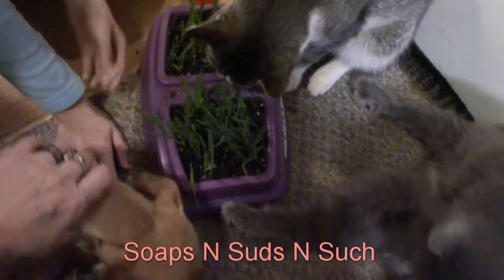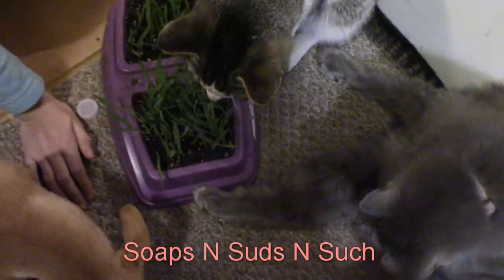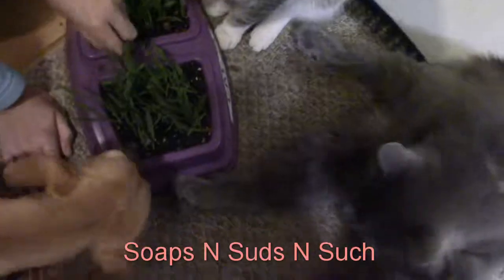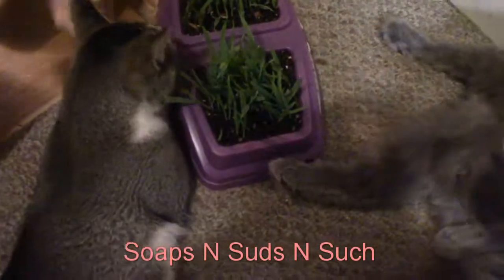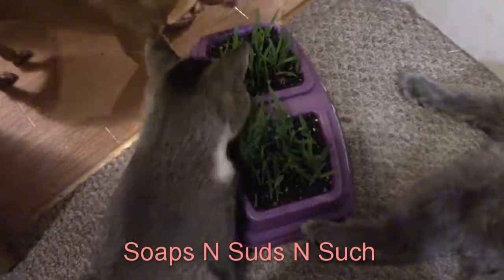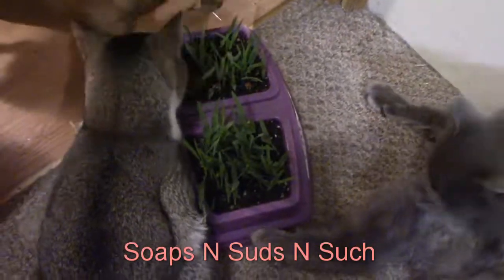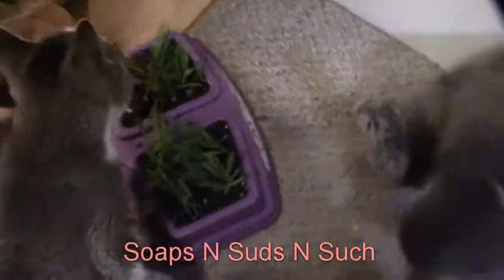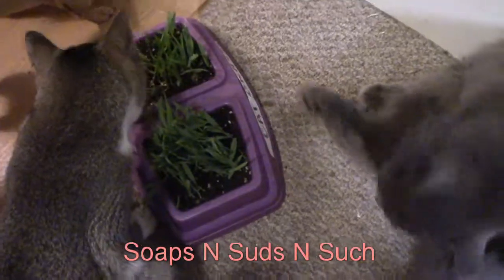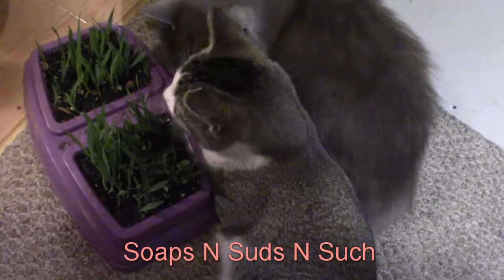Okay, our little dog here, she's actually eating it. So I hope it's good for dogs too, because she took a big chunk out of it and ate a bite. She's chomping it right now. So, I think that they like it.